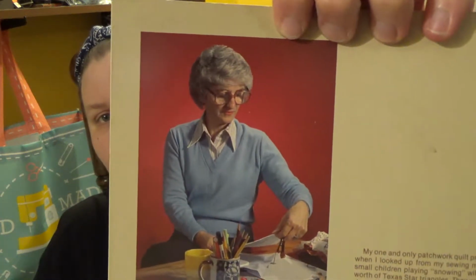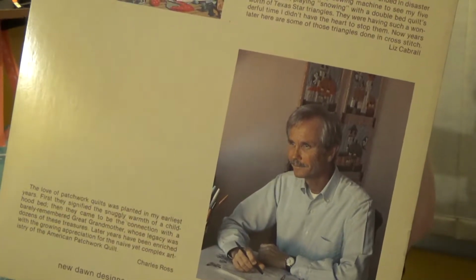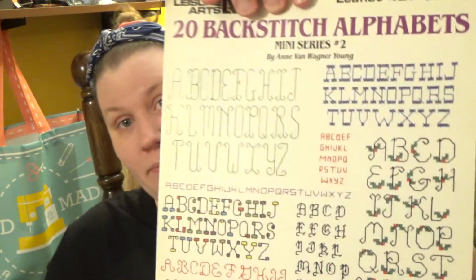What year is this from? Here's the designers of this. Okay, year. Oh! 1983. Oh, I picked 1981. Well, you were wrong. Once again. Alright, next we have 20 Backstitch Alphabets.